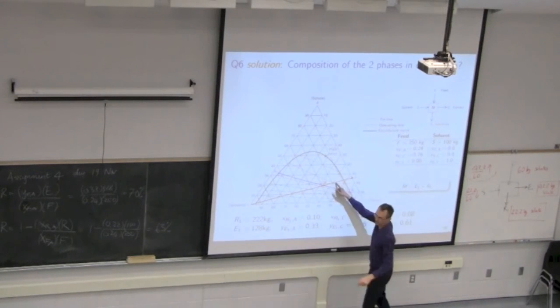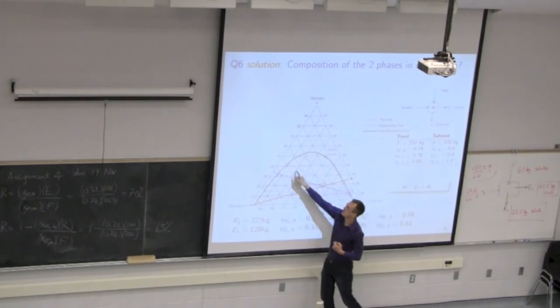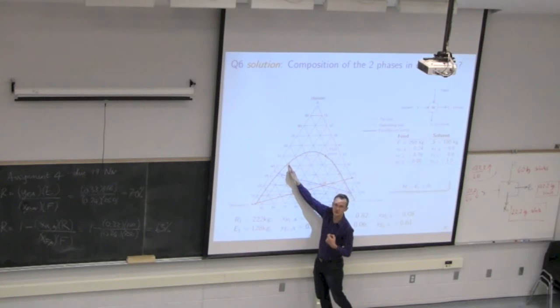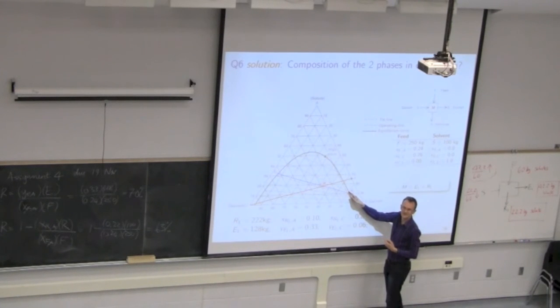Okay, so from the lever rule, we know that if we decrease the solvent, S is smaller, so distance MF must become smaller. Okay, the lever rule tells me that. So less solvent, I move over here. So let's say I move to this point, which is conveniently on the tie line, just for illustration. So I use just less solvent, so I land up over there. What happens now to my extract? You land up over there for your extract. So now you get higher percentage of solute in your extract. You also get a higher percentage of solute in your raffinate.